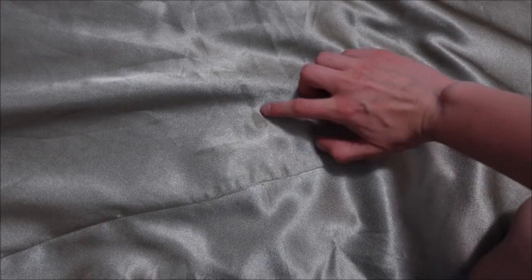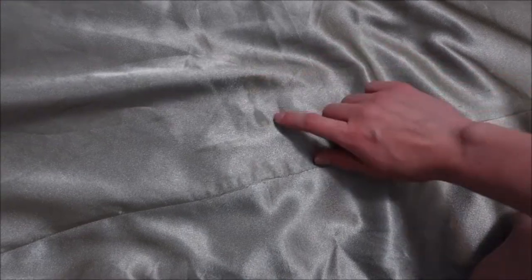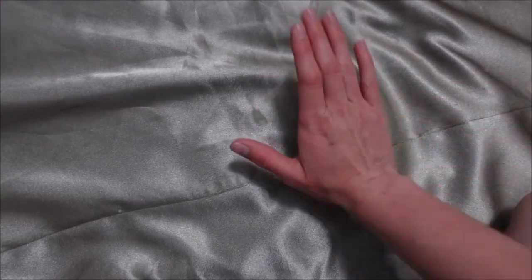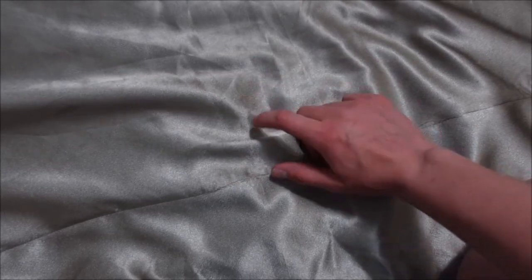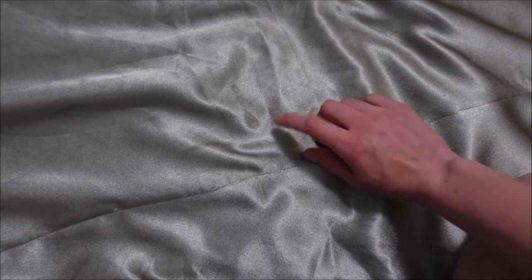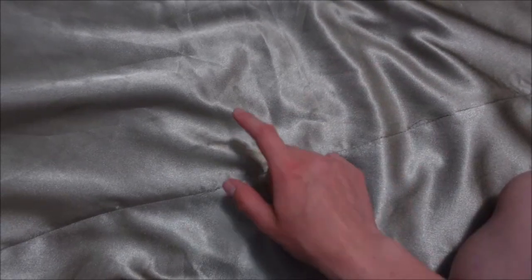The fun of using thrifted materials. I didn't realize this was here until I was already cutting stuff out and having everything laid down, so I didn't want to go around and change it. I feel I can probably get that out. Otherwise it won't really matter because this is going to be facing away from my room.